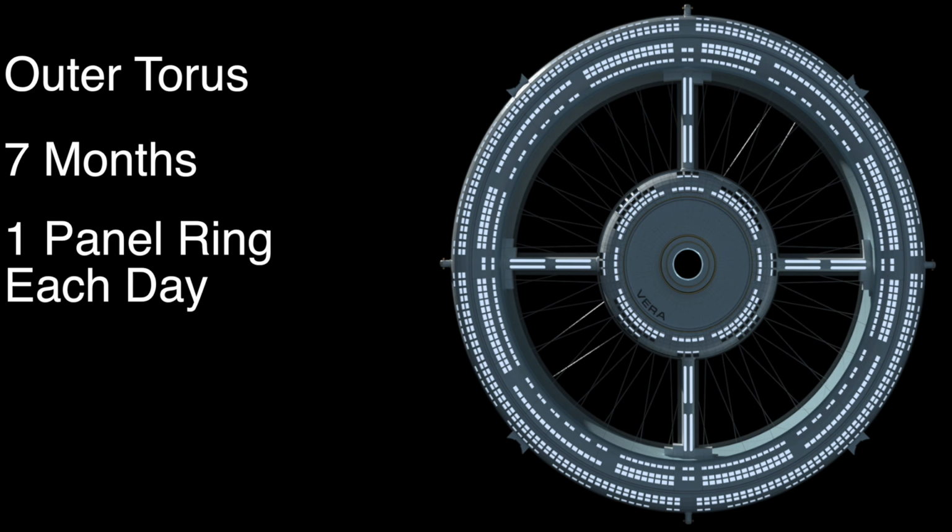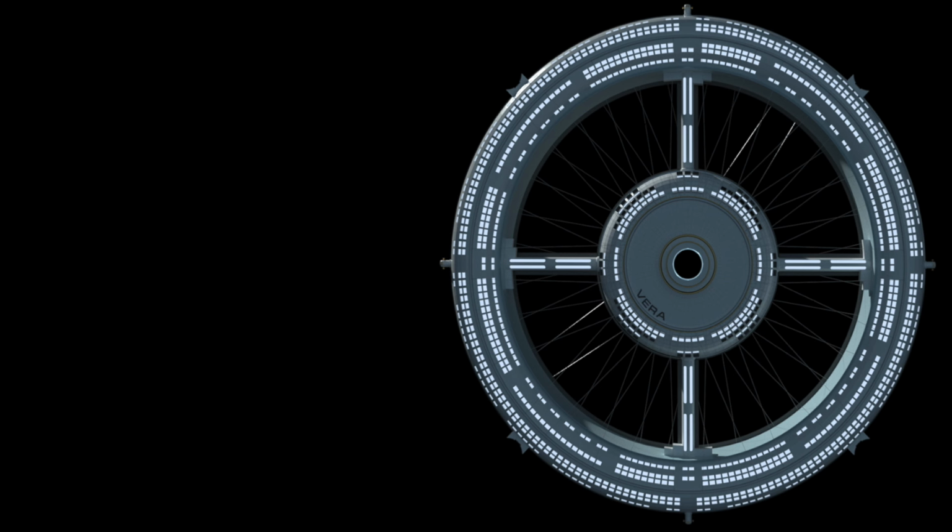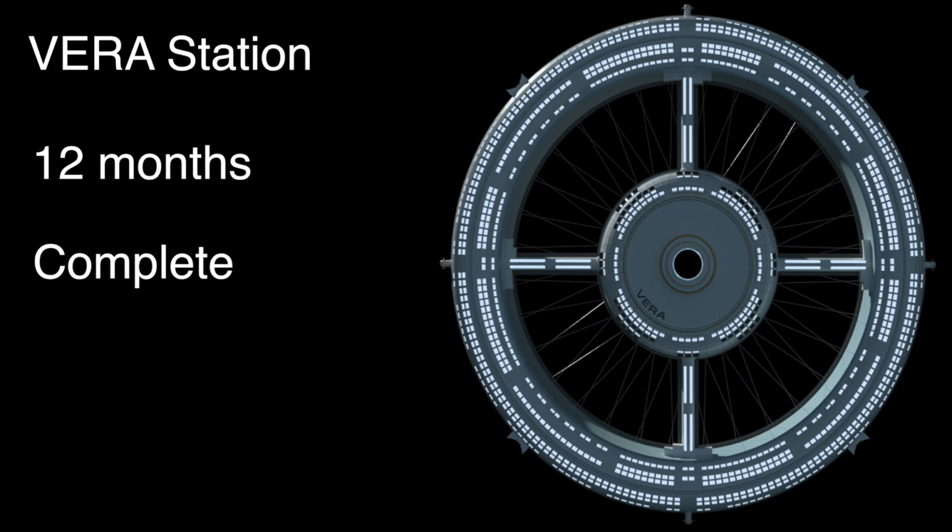The hub and other truss structures will be built concurrently using the G-cell renamed VISTAL for VERA Station Truss Assembly Line for this project. Total project construction time, less than a year. Building a station this large, this fast is remarkable. It took us 20 years to build the International Space Station. But could VERA Station be built faster?